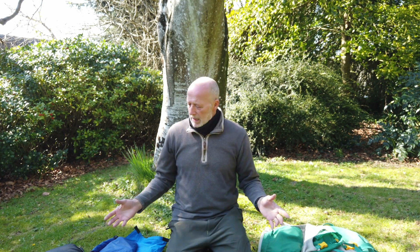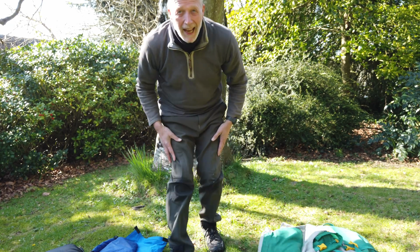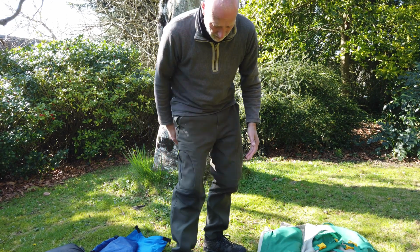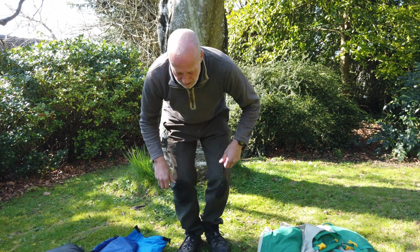The other thing is making sure you've got some decent waterproofs. So these are waterproof and thermal trousers. They're not expensive again. I picked these up for about 30 quid. I say they're waterproof, look. They're not really. They're water resistant. That's why I have that little mat.